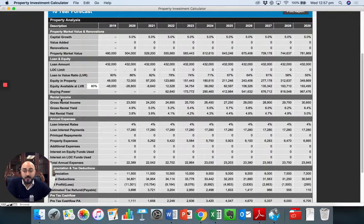Now the next part down, which is the rental income, on the $470 per week with the 2 weeks vacancy, that gives us $23,500 per year, which translates to a 4.9% gross yield, and it's a 3.8% net yield after expenses. So 23.5 grand is what income we can expect from this property.